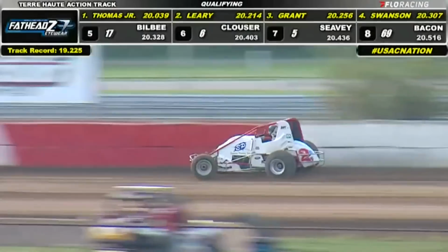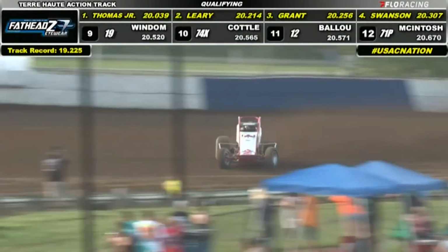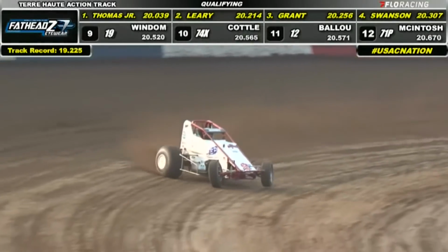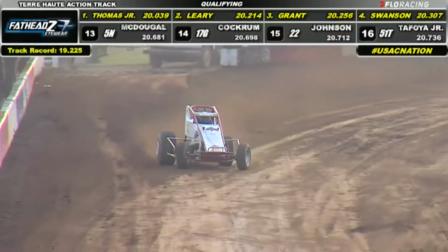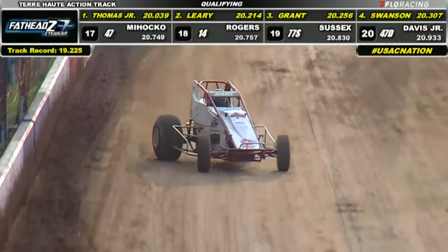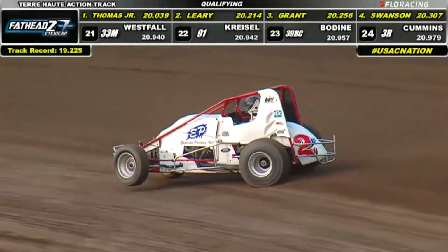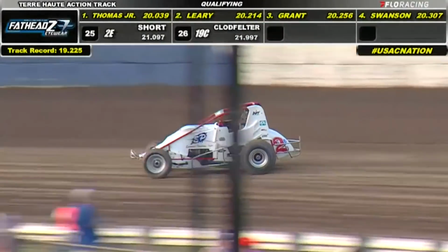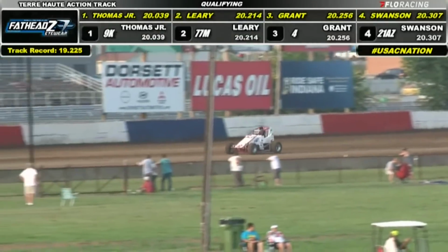We had some sound effects up here, so he's really wiggling Tony Epperson's car here. Tony may have just done a double take. Take a look and see what Short's got for him here after an eventful second lap around Terre Haute Action Track. Not surprisingly, it will not improve due to the tight moments he had on both ends of the speedway. 21.241. Carson Short stays 25th.